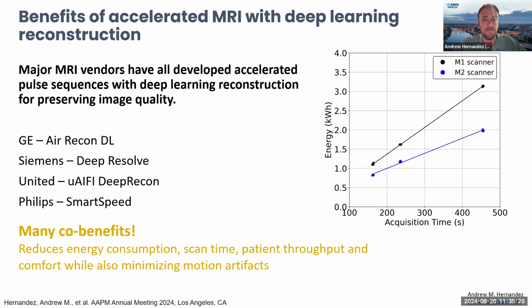They're on the scanner less amount of time, and that also results in less patient motion. A lot of the times we get pretty substantial motion artifacts, especially for some of these long acquisitions. And so reducing that scan time really reduces the motion artifacts that can obscure visualization of specific indications. Next slide.